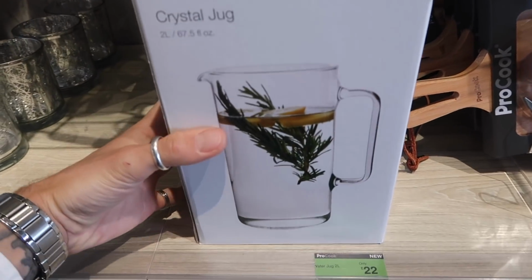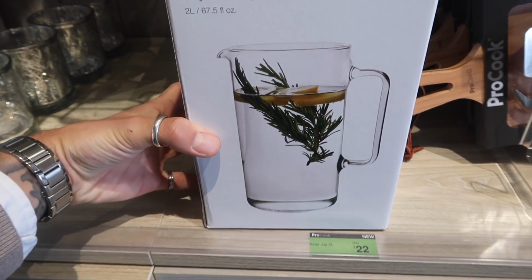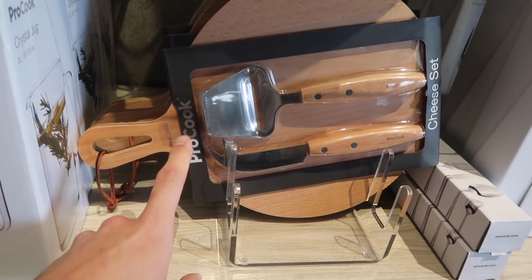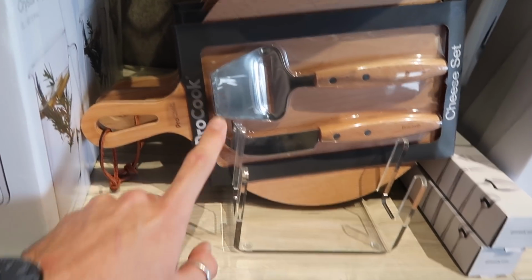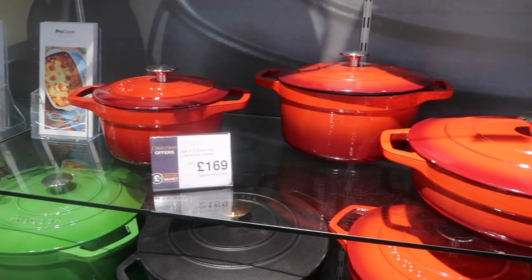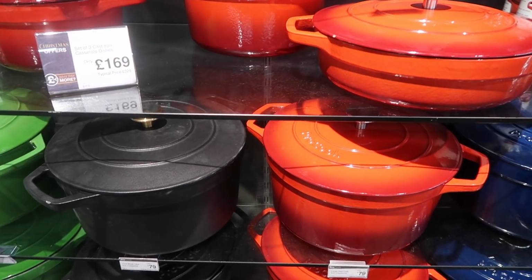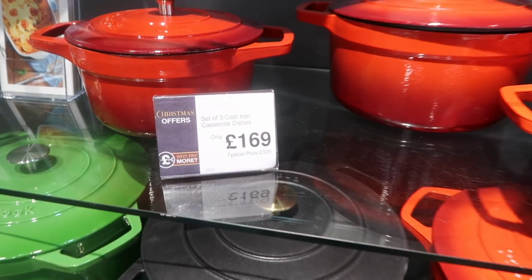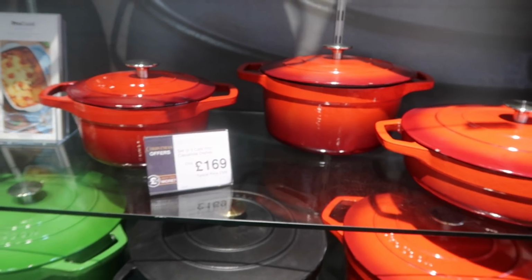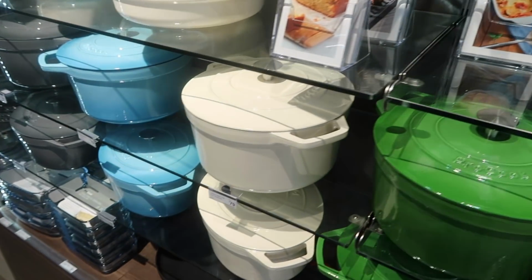I also really like this crystal jug. It's 2 litres. It's £22. It's not bad. They also have a cheese set as well, which I thought was quite nice, like a cheese board with two servers for £14.99. That's not bad at all. They have some great Dutch oven sets of casserole dishes as well. These obviously rival the Le Creuset, but for the price, you get a set of three for £169, which I think is brilliant. I love the red. They also have them in white and green.